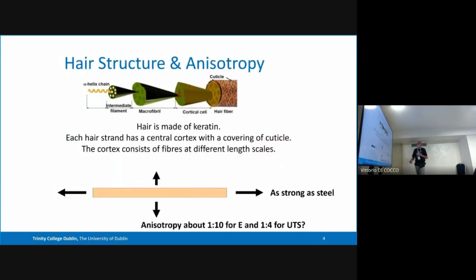So a couple of things you need to know about hair. It's a fibrous material, and it's extremely anisotropic. We don't really know how anisotropic it is, because nobody has managed to test it in the direction perpendicular to the length, as you can imagine. But I'm guessing from various work I've done that it's probably something like 1 to 10 as regards Young's modulus, and maybe something like 4 or 5 times weaker as regards the strength in that direction. But certainly, in the same way as a unidirectional fiber composite, it's very anisotropic.